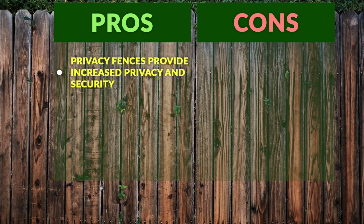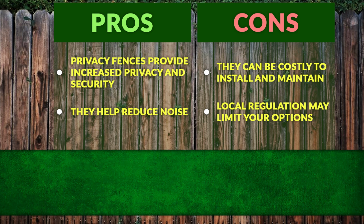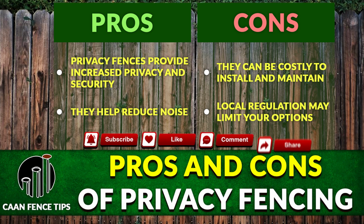Let's recap. 1. Privacy fences provide increased privacy and security. 2. They help reduce noise. But 3. They can be costly to install and maintain. And 4. Local regulations may limit your options. Now that you know the pros and cons, you can make an informed decision about whether a privacy fence is right for your home.